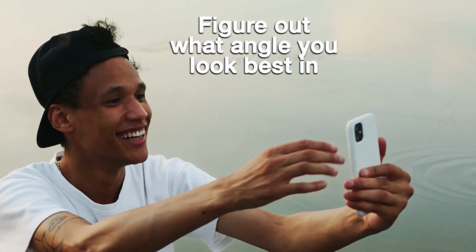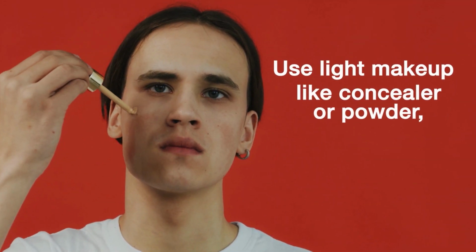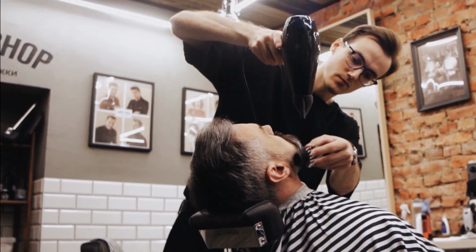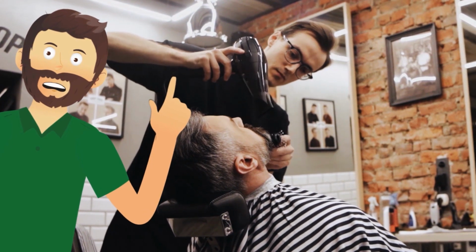So what should you do if you want to learn how to make any girl fall in love with you, regardless of your asymmetrical face? First, figure out what angle you look best in and take photos only at that angle. Then use light makeup like concealer or powder to de-emphasize your flaws. You can ask a barber to give you a haircut that would complement your face shape well so you'd look your best, considering the features you already have. If you know how to use what you've been given, you'll feel more confident and therefore attract the women who will match your energy. And if you need some more tips, here's a helpful video on how to make any girl fall for you fast.